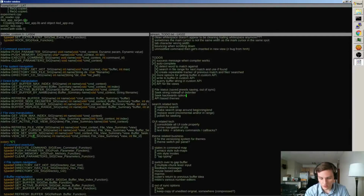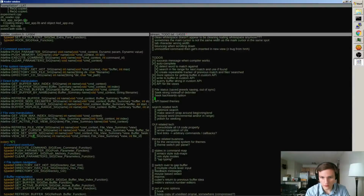In addition to all of that, I want to be able to use range in all parameters in all applicable commands. Okay.